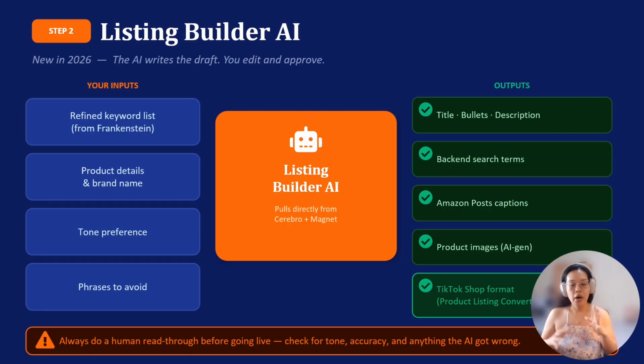This year, it extended to Amazon post captions, product images, and TikTok Shop converter. This year, 2026, it has now been extended.